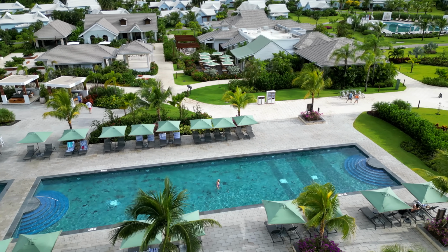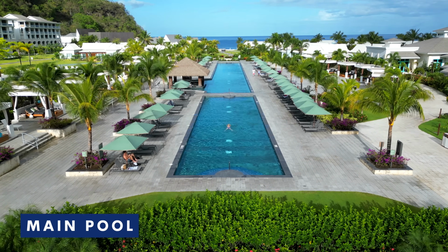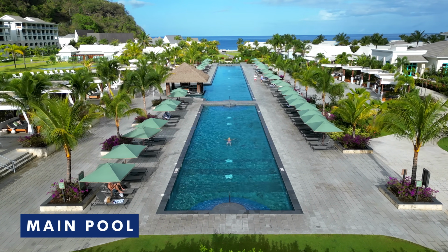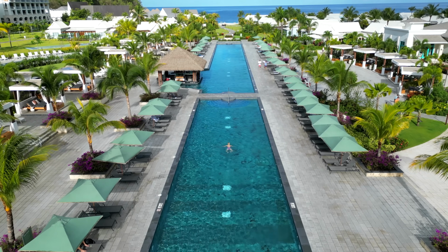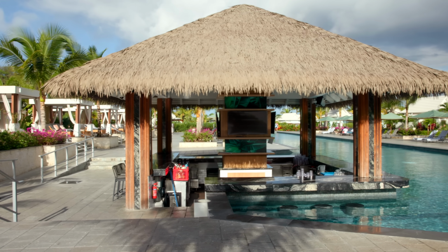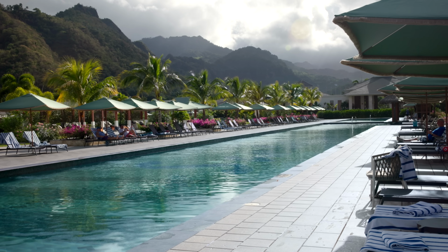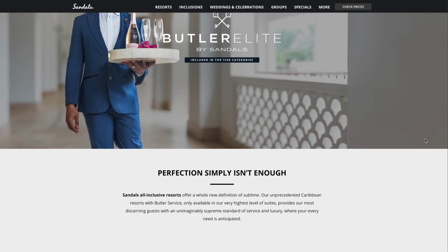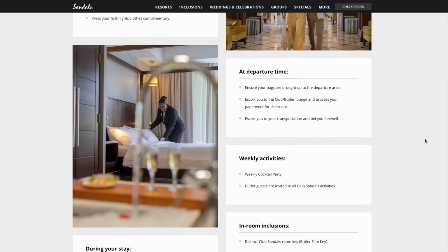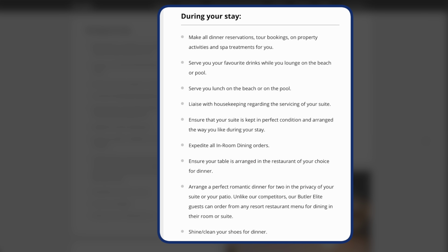Good morning. We are here at the main pool this morning. So this one is where all of the events are usually hosted. Right around the corner from here, there's a little gazebo where a lot of the live music happens. They have a DJ here throughout the day. There's also a swim-up bar behind me, and there's plenty of umbrellas and cabanas here available for you to relax throughout the day. If you have Butler Elite service with your room, you can actually get your butler to reserve a cabana for you, very similar to the cabanas over at the Heart Pool.